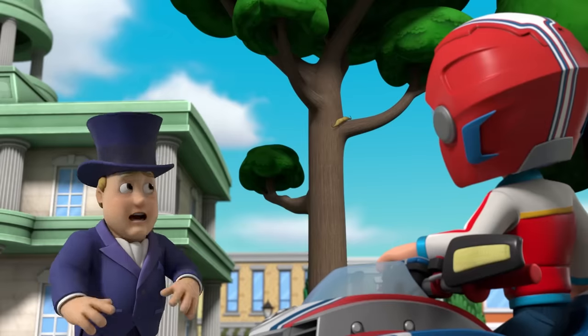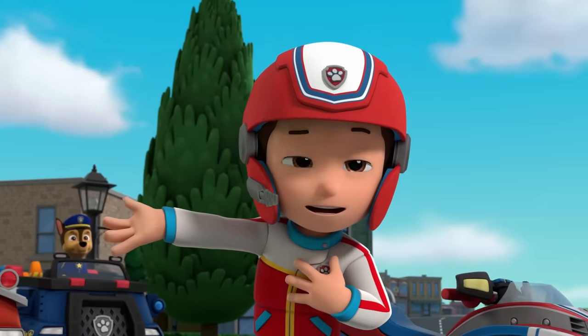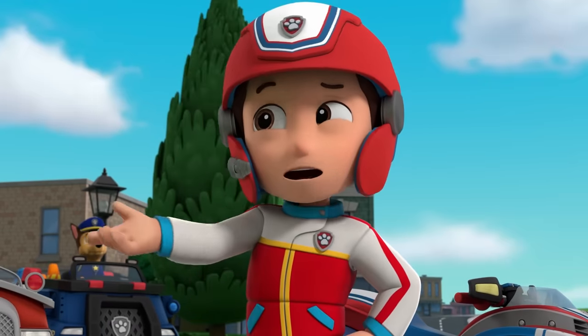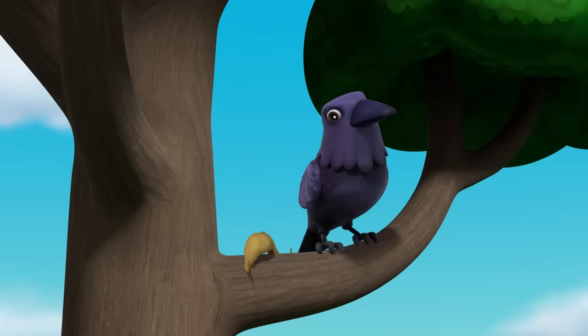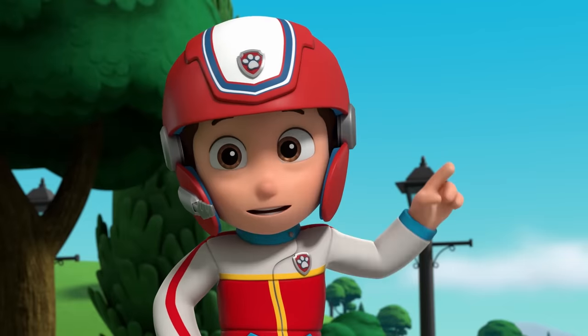Hurry, Paw Patrol! My beauty is still stuck up there! Don't worry, Mayor Humdinger. The Pups and I will rescue your... Is that your mustache? Well, of course it's my mustache. What did you think I meant? Oh! It's okay, Mayor. We've got this.